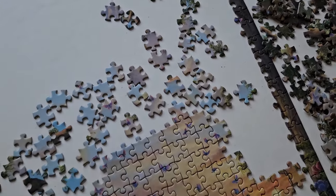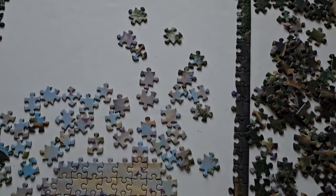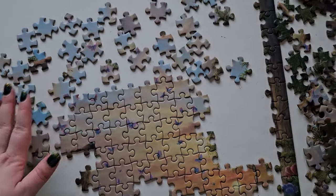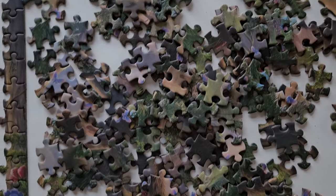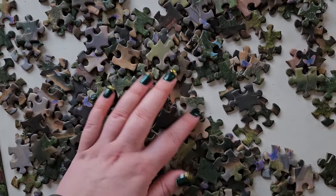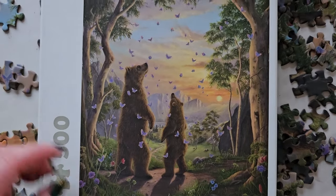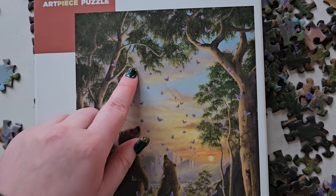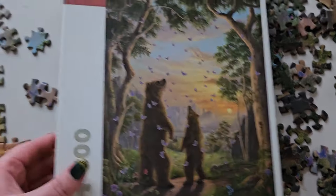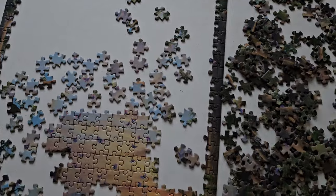But back to this puzzle. I have a feeling it's going to take a while to finish it. It's quite enjoyable doing the sky bit here. It's kind of like a gradient. But again, all of this looks very daunting. I can see there are still a few pieces here that are the sky section. Perhaps the thing I have to look for is all the butterflies. But they are kind of all over the image, so I really don't know what my strategy is from here. For now, I'm just going to finish the sky. And wish me luck, because I think this might take a while.